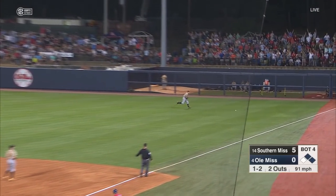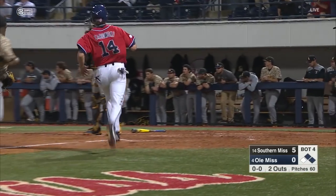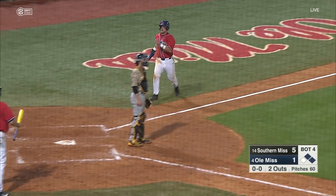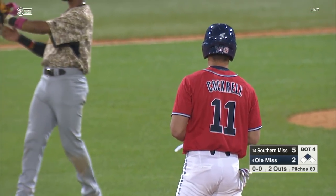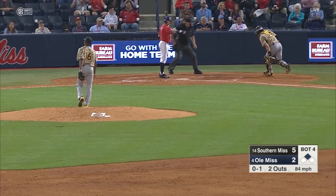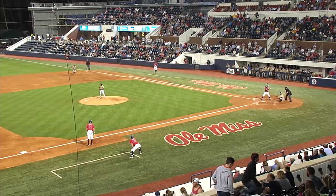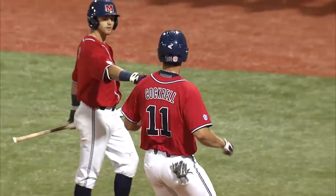Cockrell lines it the opposite way. That ball goes down into the right field corner. Zabowski comes around to score. Keenan going to try to score all the way from first. No throw to the plate. A 2-run double for Chase Cockrell, and Ole Miss is on the board. This ball gets away, and that allows Cockrell to move up a base. Ball gets away, and Cockrell will come home to score.